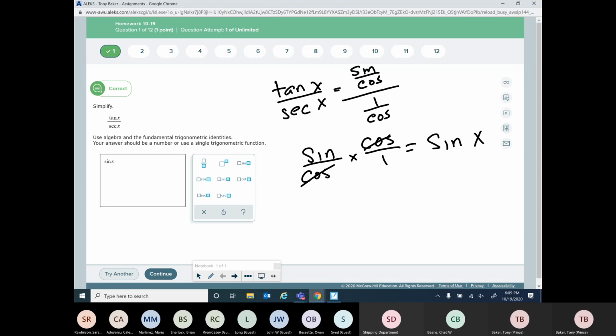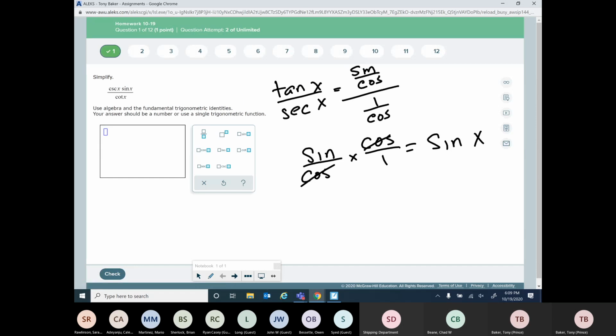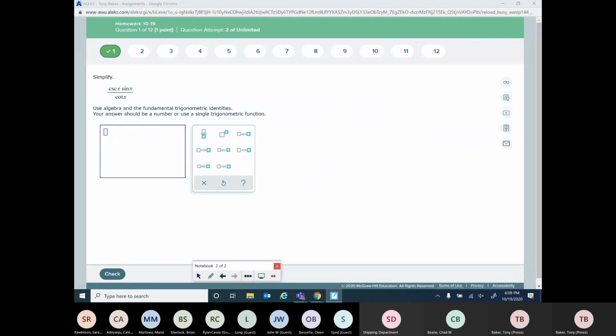Let's do one more of those. For most of these topics, I'm going to try to do a couple of them because every problem is going to be different. They're not going to use the exact same rules, exact same steps. So each one of them is going to be a little bit different, so I'm going to try to do a couple of each one of them.